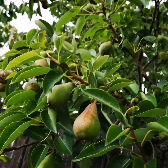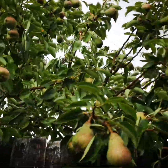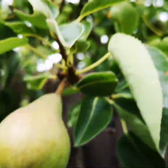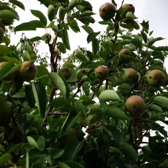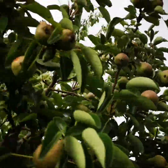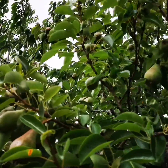Quite a bit bigger. There's quite a lot. You see a big tree.